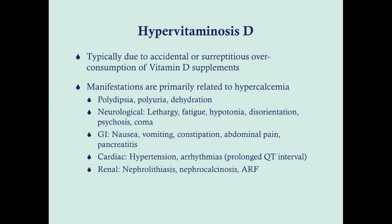GI-wise, nausea, vomiting, constipation. You get a little bit of slowing of the GI tract, and so that can cause vomiting. It certainly does cause constipation because the intestine is slowed down. Abdominal pain, pancreatitis, the pancreas can become calcified. Cardiac anomalies would be hypertension. You can also get arrhythmias. Again here, calcium is overstabilizing the nerves, and that's going to prolong your QT interval.